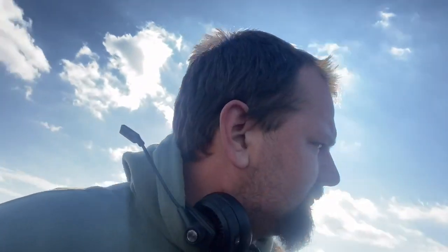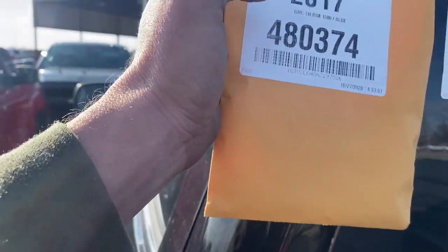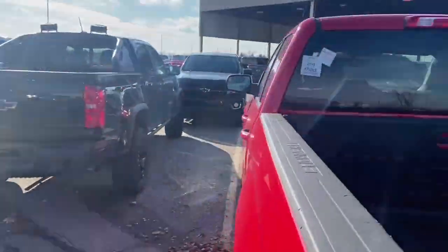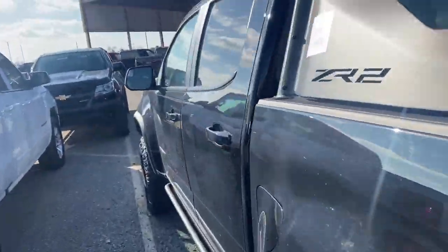All right, man, we're up here at Odessa. They say the distribution center, but it's really Odessa. You know, so we're running around looking for the car now. And you'll see what they do here. So this is the car we need. This is the car I'm looking at. So what we need to do is find 48374. And she told me it's in lane 4-5.